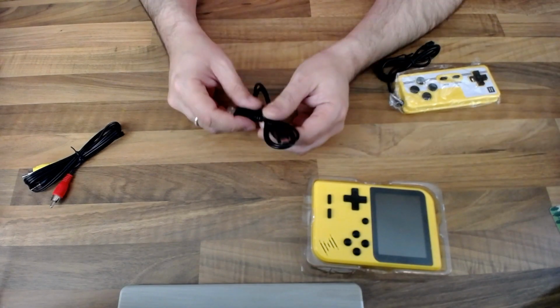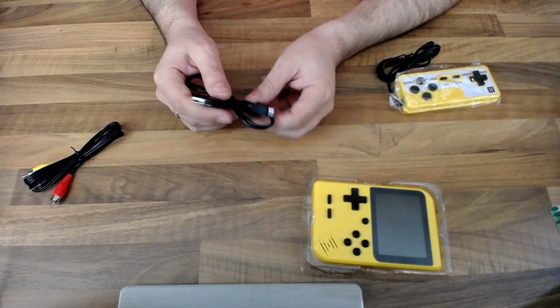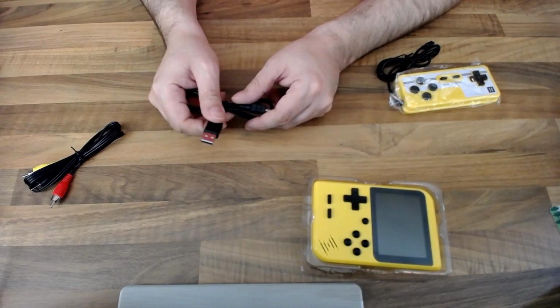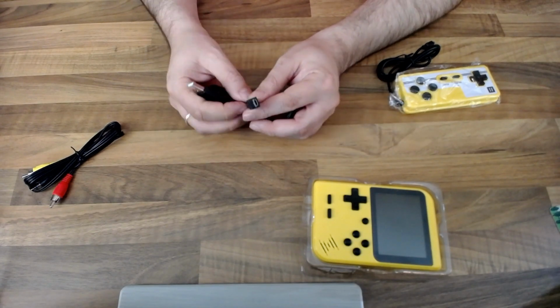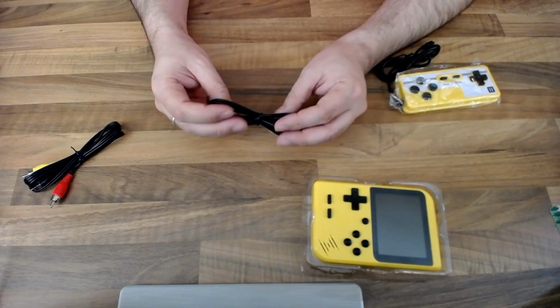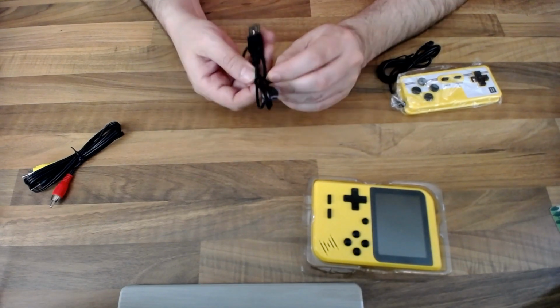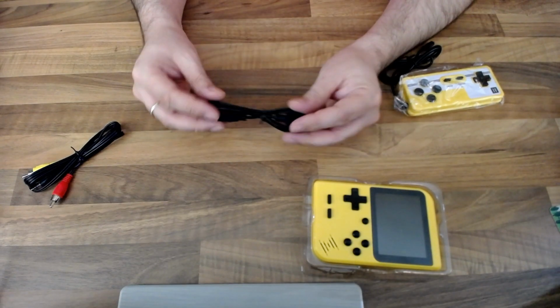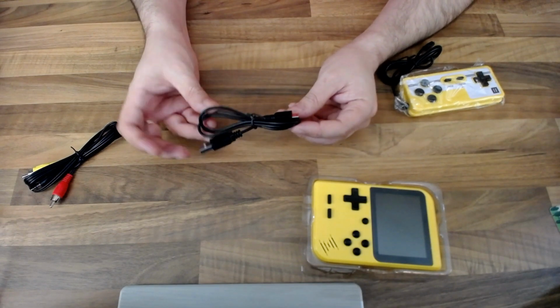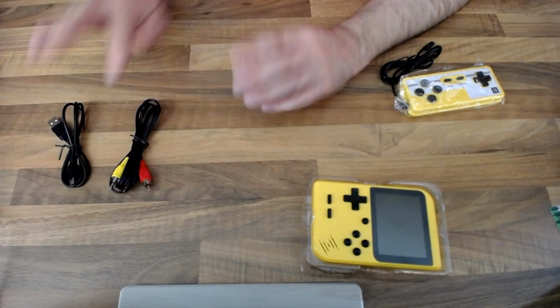Also get another one of these. This is a USB cable, and this is how you charge it. You plug that end into your phone charger or USB charger. That end goes into your console. And that's the great thing about it. You can charge this up, and you can also run it off the mains. It's really, really simple thing to do. But for the price you pay for it, it's absolutely ideal. So there's some cables there.